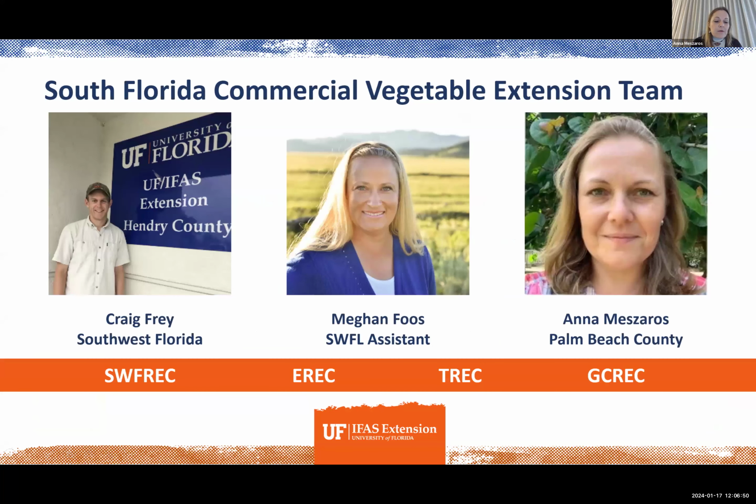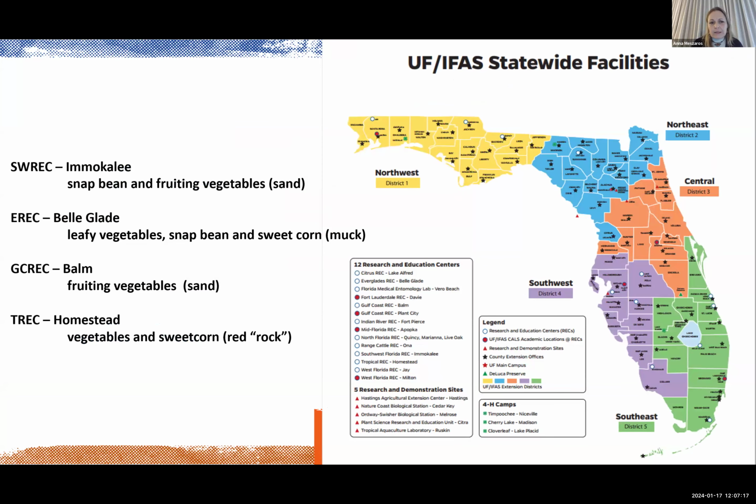So this is our commercial vegetable extension team: Craig Frey, Henry County Extension Director, who is also a multi-county extension agent, Megan Foss, who is our assistant, and myself. We closely work together with specialists from multiple South Florida Research and Education Centers, but specifically these four: SWFREC in Immokalee, EREC in Belle Glade, GCREC in Balm, and also the Tropical Research and Education Center out in Homestead. So Yvette will probably talk about these a little bit in more detail.